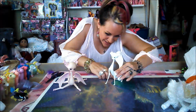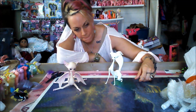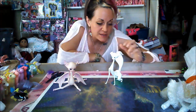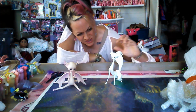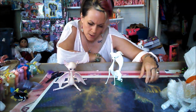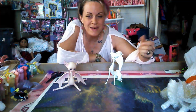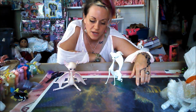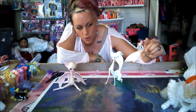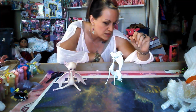Oh, it's too funny. It's a funny doll. It's very unusual. I'm very happy. I'm very, very pleased. It feels good. The quality is really, really nice. Even the little spindly parts don't feel terribly fragile. They don't feel as thin as they look. And the same in her ears and her tail.